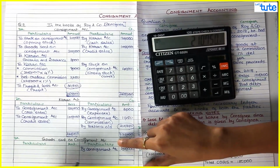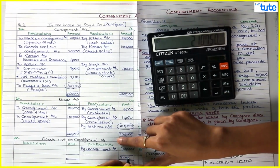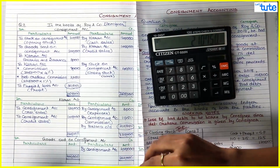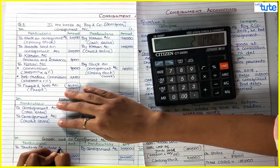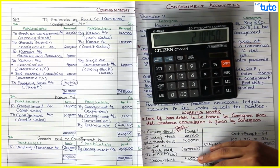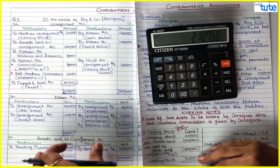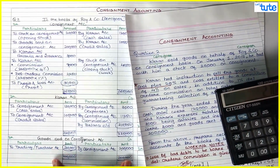Goods sent on consignment account. This goods sent on consignment account is closed and transferred to trading or purchases account. That means it would be deducted from trading or purchases and it was transferred to consignment. So to trading or purchases account, that is 2 lakh. So like we deduct goods withdrawn for personal use from purchases or from trading account. This is like goods sent on consignment, which would be deducted from normal business and transferred to consignment. So we have already closed the books of the consignor.